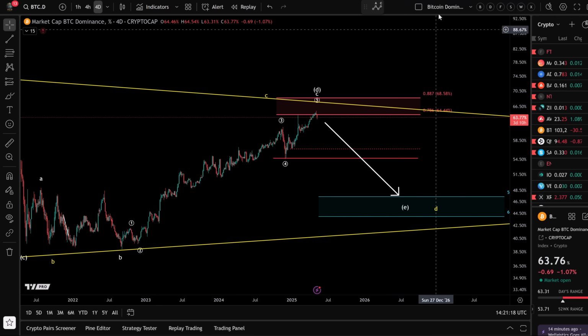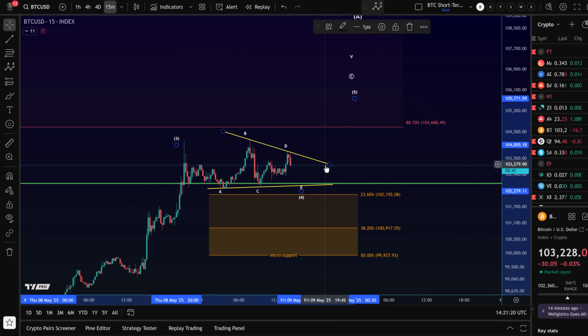So not much more to say about Bitcoin. It's been sort of quiet on the Bitcoin chart. There has been quite some interesting movement across the altcoin sector, so this is updated obviously separately.